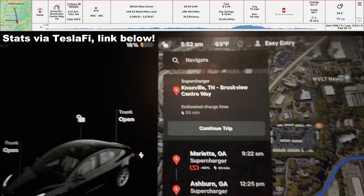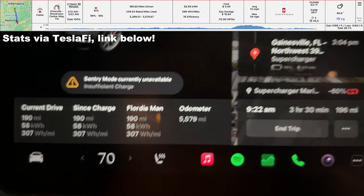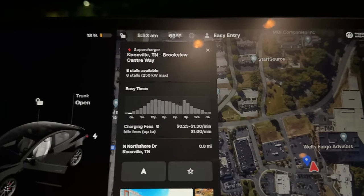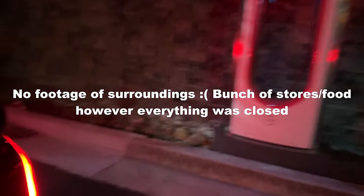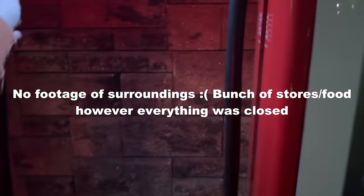Okay, so first stop, arrived with 18%. Efficiency's been a little bad, but estimated charge time 50 minutes, and these are charged via the minute. I'm used to superchargers charging via the kilowatt hour, so this is probably actually not going to reach. No, this is not going to reach at all, man. These are actually pretty far back. Oh, but I think this will reach. Oh yeah, it reaches. Okay, let's hop in.